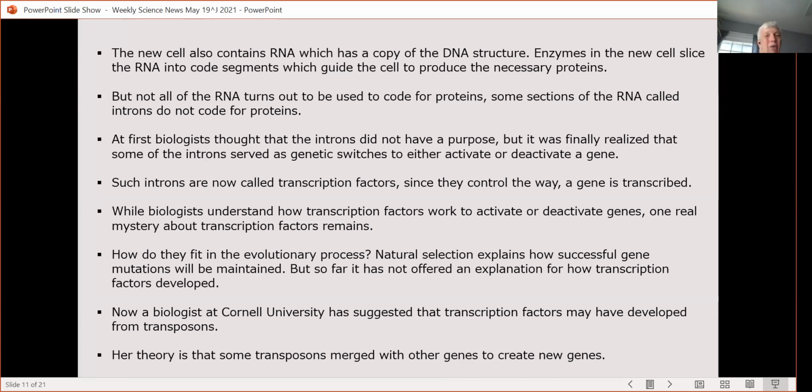And so just like we changed the name of transposition genes to transposons, they started calling introns transcription factors, because they sort of work to determine how genes are transcribed when a new cell is created by splitting off an older one.